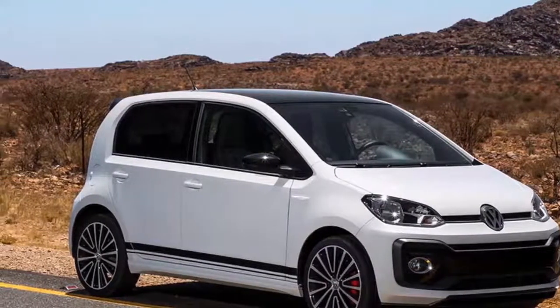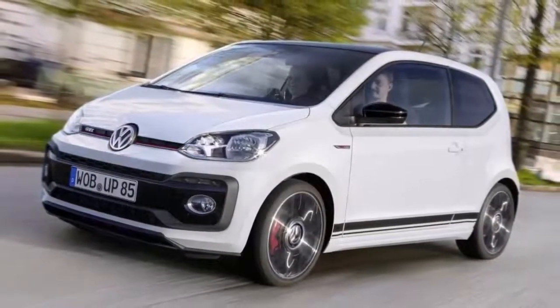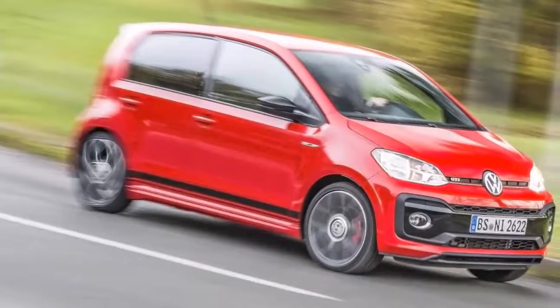Responsibly enjoying modern performance cars in Britain can be hard. Not so in the Up. It's spot on. Sounds fun. God yes, and civilized too.